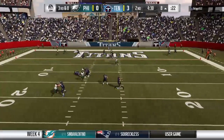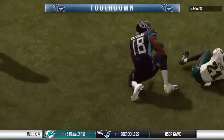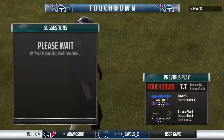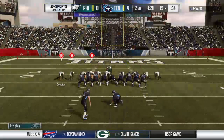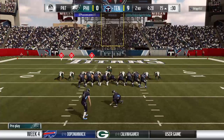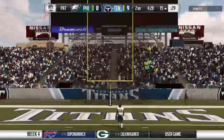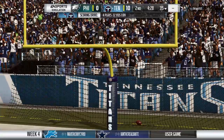Throwing, Mariota. And this will be caught. It's Matthews for the Tennessee touchdown. Rashard Matthews, his second touchdown on the season. And the Titans find a way to stretch their lead. Extra point put through by Succop, and the lead grows to 10-0.